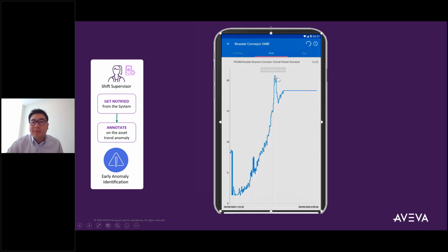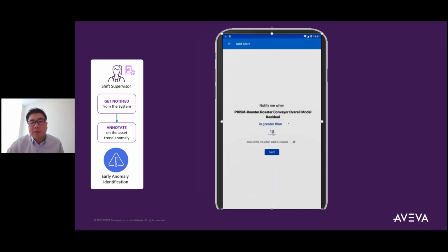If there's any spike in values, it means there are anomalies, right? So what the solution is able to give you is, you can set a notification to say if there's any anomaly for this conveyor model greater than a certain amount. You can set a value here and save it, and the system will help you monitor within the next 24 hours or within the next week or within the next month.